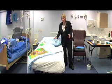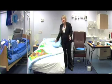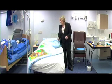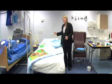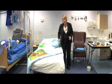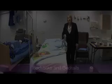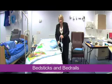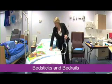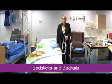So the main problem about getting out of bed, sometimes people need an extra bit of support when actually getting up from laying to sitting, and also sometimes getting into bed. And often we use something called a bed stick for that. So we can use bed rails. This bit goes underneath the mattress, and the client actually pulls on this.